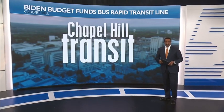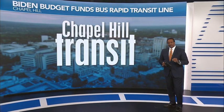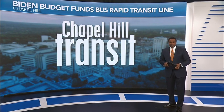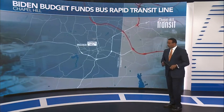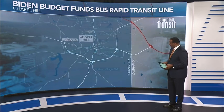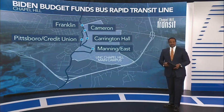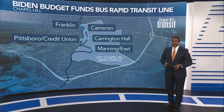A busy bus route heading into Chapel Hill is on a fast track to becoming the town's first bus rapid transit line, or BRT. President Biden's new budget puts $138 million toward that project. The north-south BRT will run along Martin Luther King Jr. Boulevard. It will connect two park and ride lots to downtown, UNC's campus, and the hospitals. WRAL's Matt Tallhelm shows us how this could cut travel times and congestion in the college town.